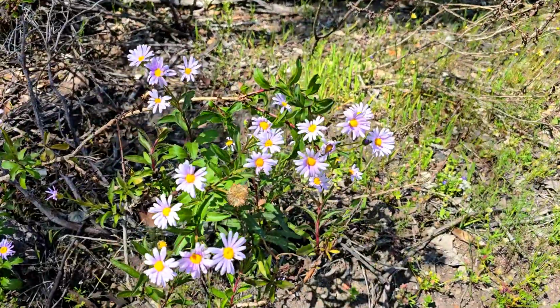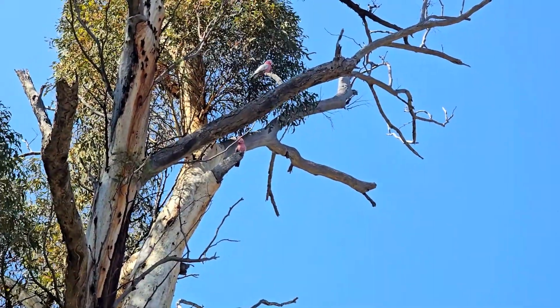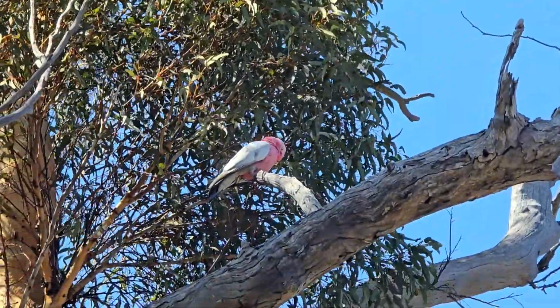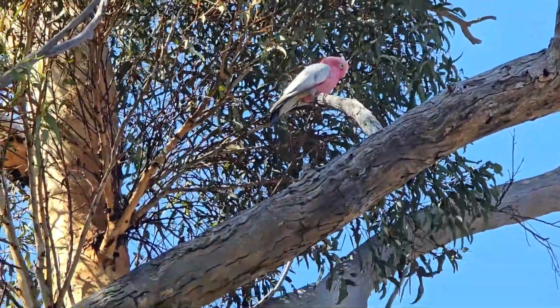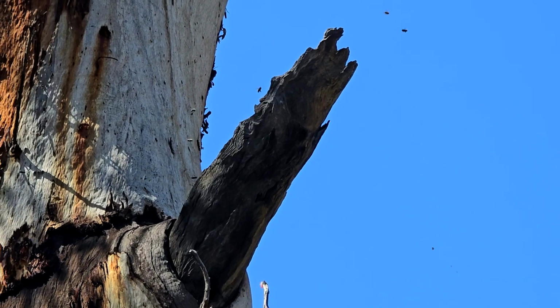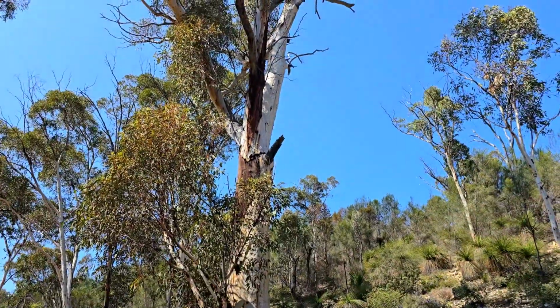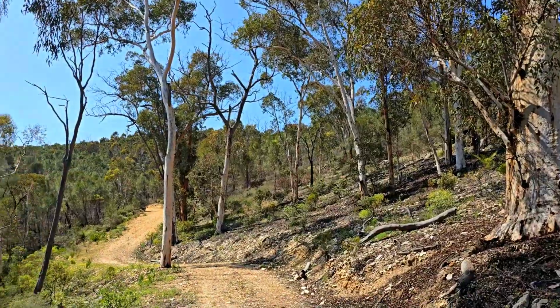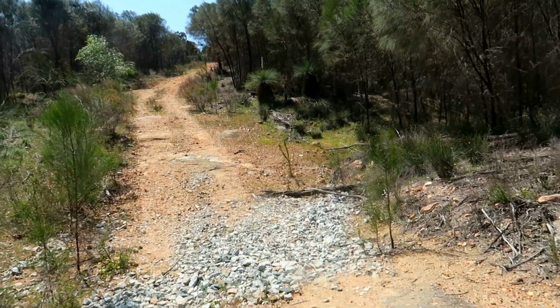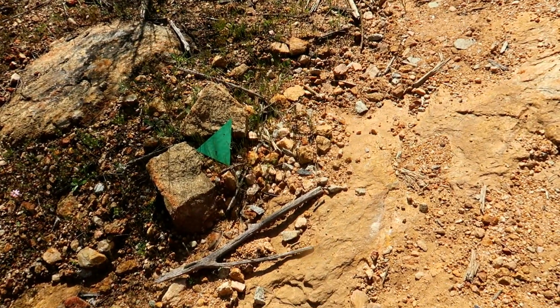So many of these. You can see we have a few little galahs up in the tree there. Hello! Over here, there's a bee's nest somewhere. Whoop. Where the trail goes that way. Okay, so I'm about to start heading up this hill here. Something tells me it's going to be steep. Oh, no butterflies. I found the trail marker.